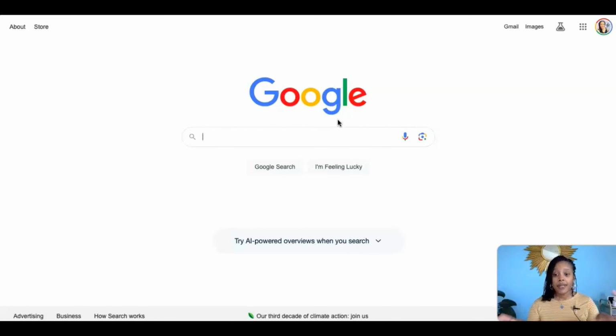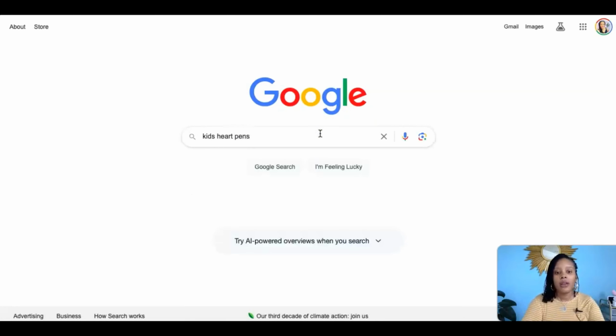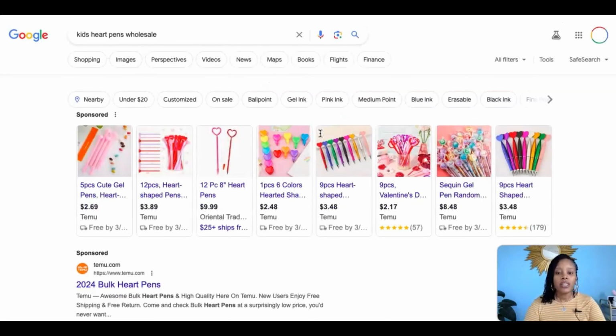This is just a very, very simple search method where literally you're just going to type in whatever you're looking for with wholesale behind it. So if I'm looking for kids heart pins, I'm going to put in wholesale. You can also put in wholesale United States if you're in the United States, or in another country and you're looking only to shop within your country. You want to include that. And then Google is going to pick up and offer you a whole bunch of pins that are going to be heart shaped that could potentially be for kids at a lower cost.